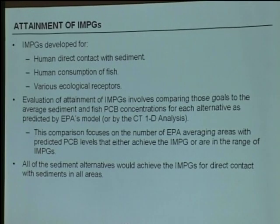Okay, we're going to move on to the next criteria here that's a differentiator, and it's attainment of IMPGs. Andy gave you a bit of an overview on them. The IMPGs for the sediments were developed for three different exposure scenarios here: human direct contact with sediment, human consumption of fish, and then various ecological receptors.